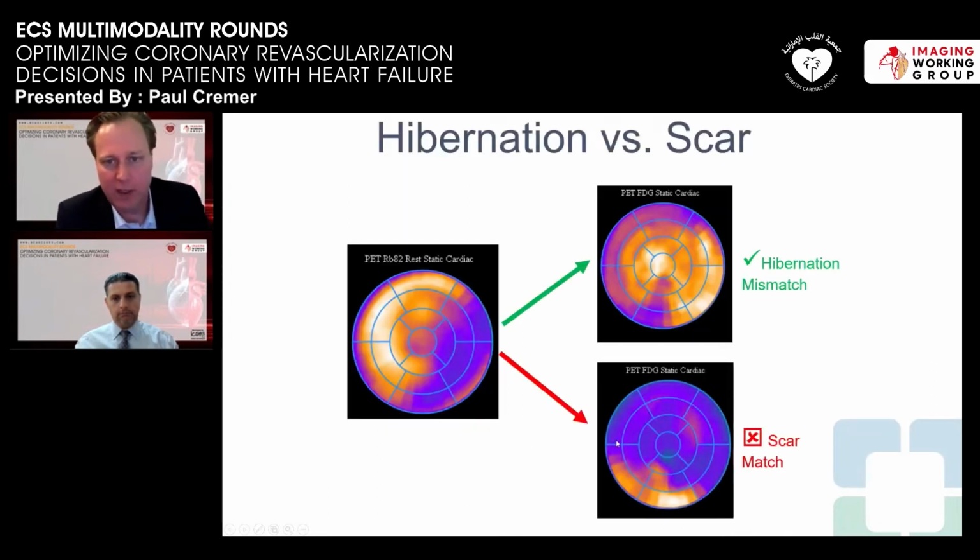So as I touched upon, the main thing we want to try and distinguish is hibernation versus scar. Here on this polar map, you can see this defect in the lateral, infralateral, and inferior wall, whereas on the FDG images here, where it's orange, it's taking up the tracer. So this is an example of hibernating myocardium where there's a mismatch defect. In contrast, on this patient below on the FDG images, you don't see any uptake of the tracer, so that's a match defect and indicative of scar.